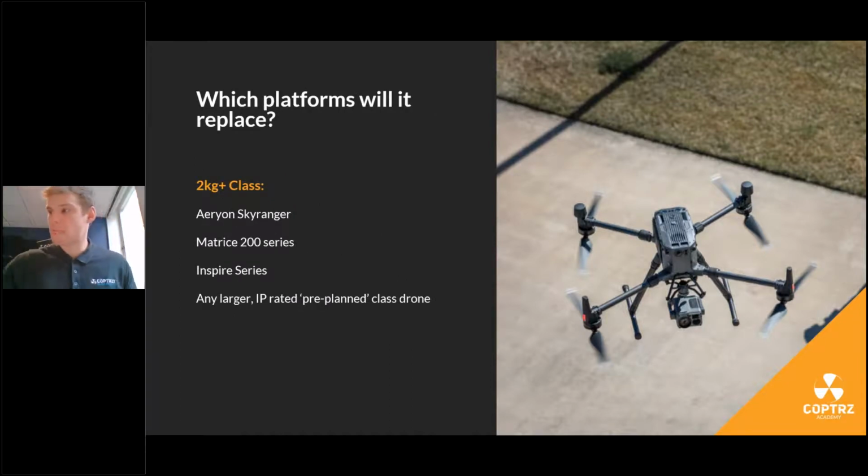This is just a look at what platforms it will probably replace within a police force or a fire service. So drones such as the Area and Sky Ranger, these big expensive systems that were almost military spec, are brilliant at what they do. They're built specifically for public safety, which is a huge plus. But they're incredibly expensive, and I think what people are realizing is that they don't really add much to what the Matrice 300 does. In fact, the 300 is better because it's more diverse.